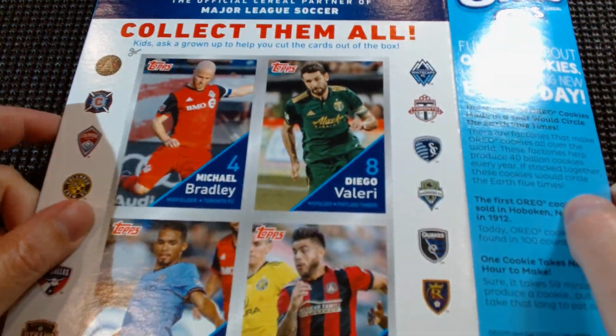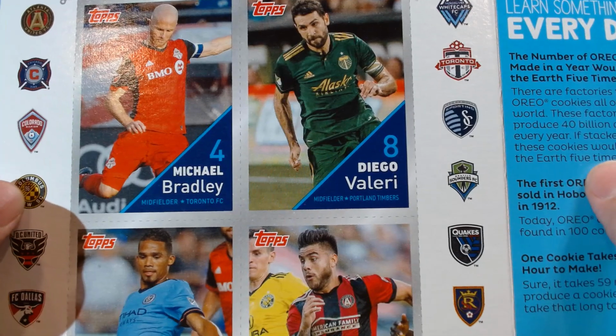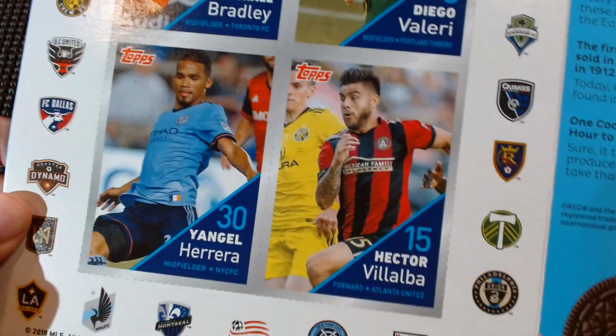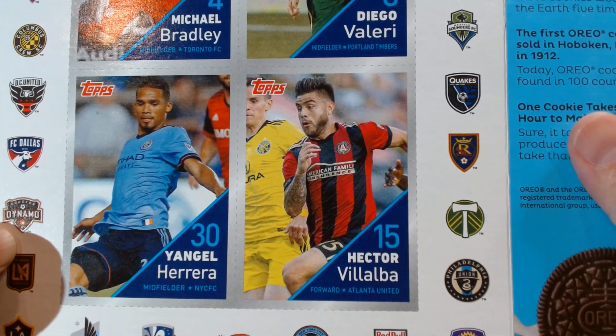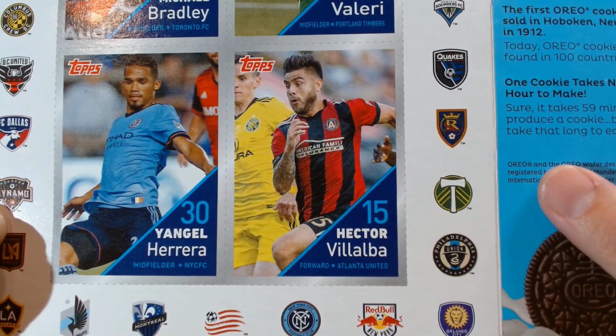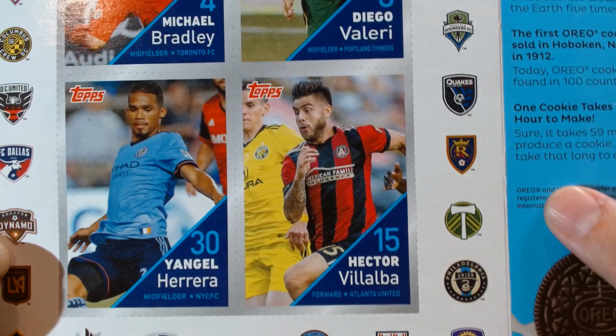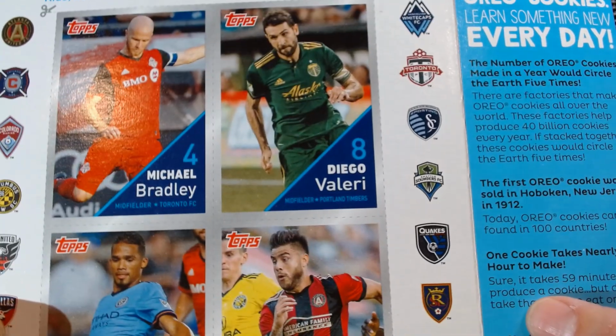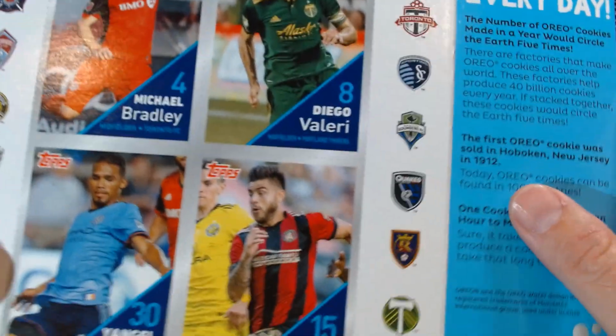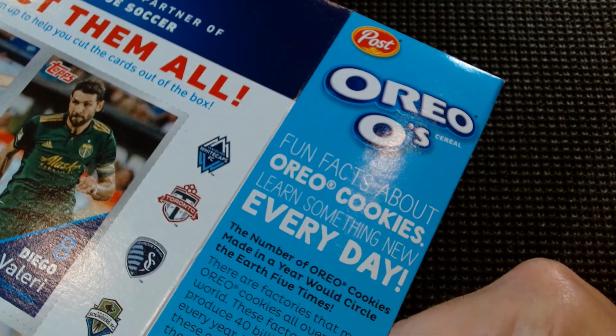And then I picked up some more: Michael Bradley, Diego Valeri, Yanel Herrera, and Hector Villalba. So Atlanta, New York FC, Toronto, and Portland Timbers. They're pretty popular in Portland. And that is on the Oreo O's.